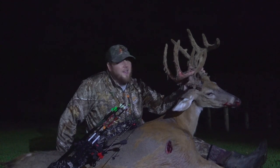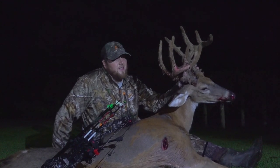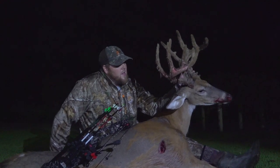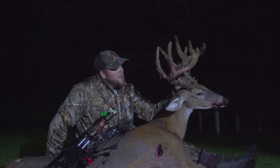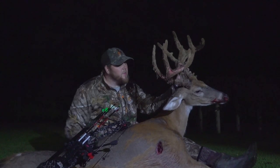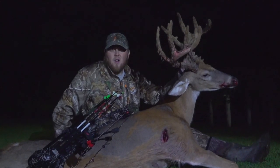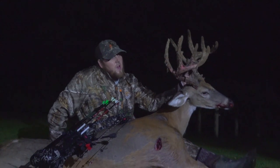It's opening day today, and we hunted this morning for this guy and didn't see him. Went back in this afternoon, and about 5:20 he showed up, and didn't get a whole lot of footage of him, but we were able to get a shot on him. As you can see, real good shot. He ran about, I don't know, 80 yards probably, and piled up in the creek, and couldn't be more happy.